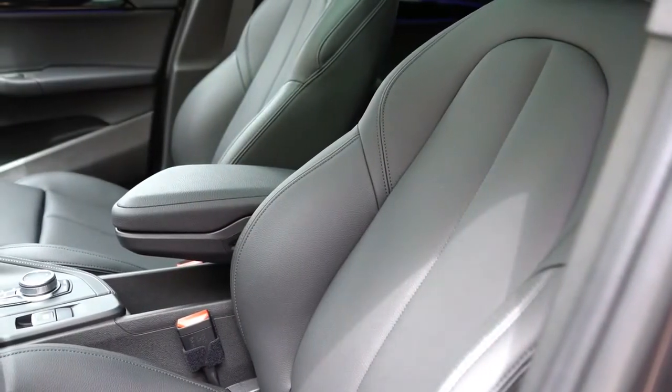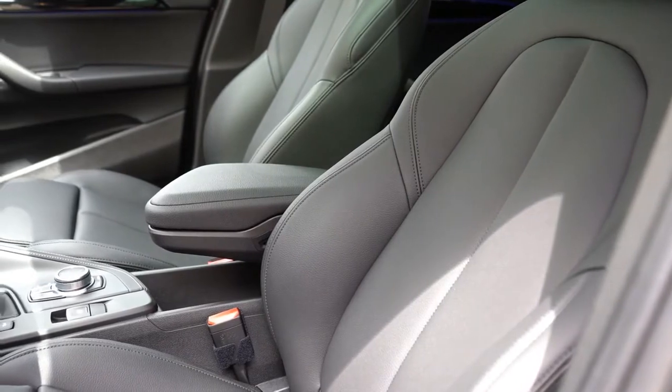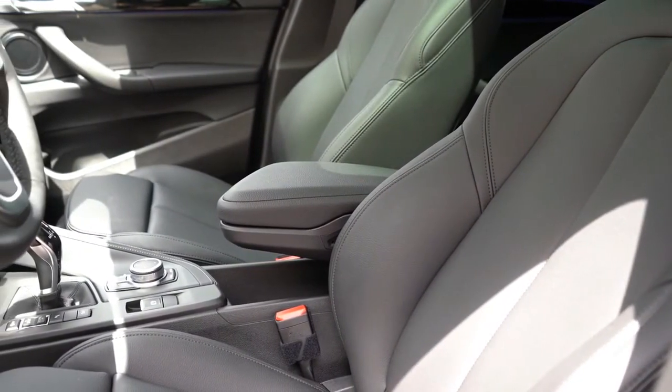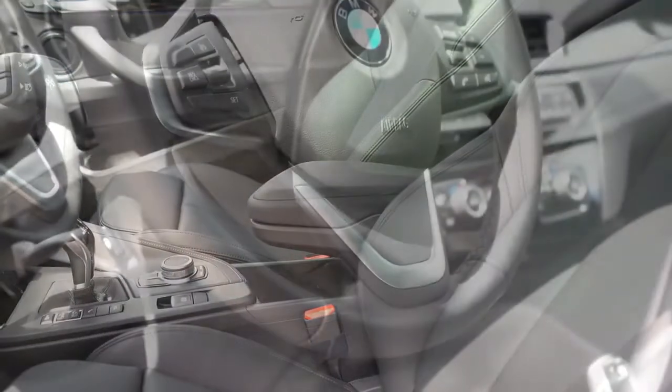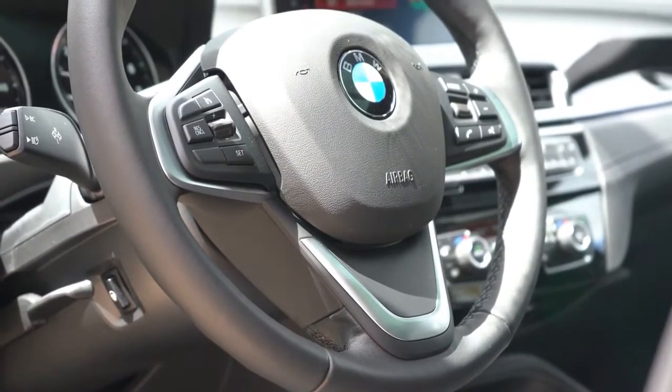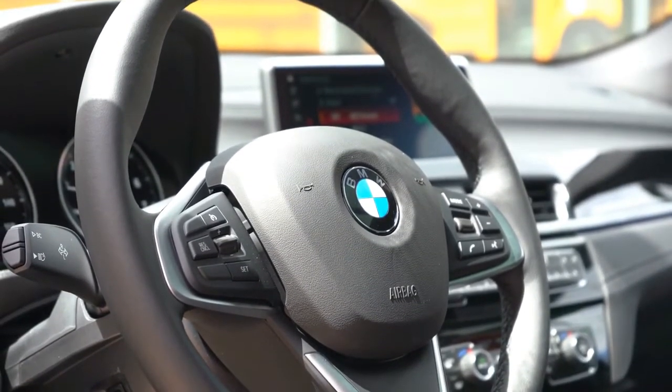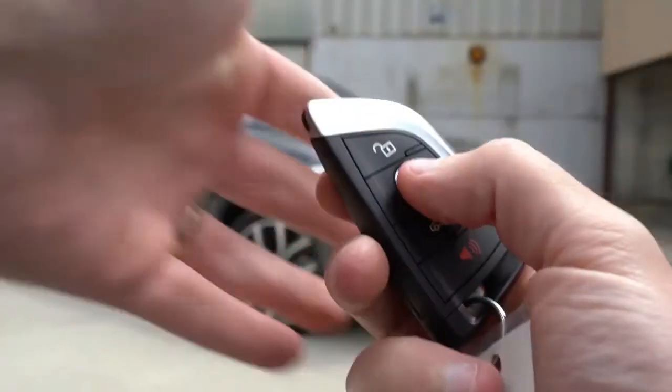fun there. Heated front seats go for $550 as a standalone option unless you get the premium package, in which case they come with that. Heated steering wheel comes with that package as well. Then take a look at the steering wheel. It is tilt and telescoping. It is leather wrapped. You can get it heated, like I just mentioned. That is optional.